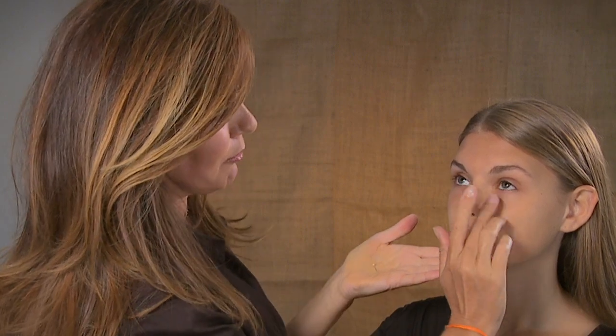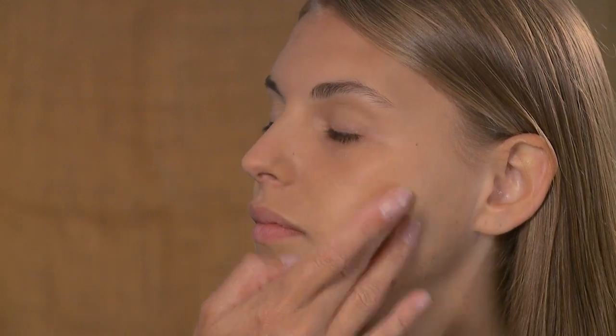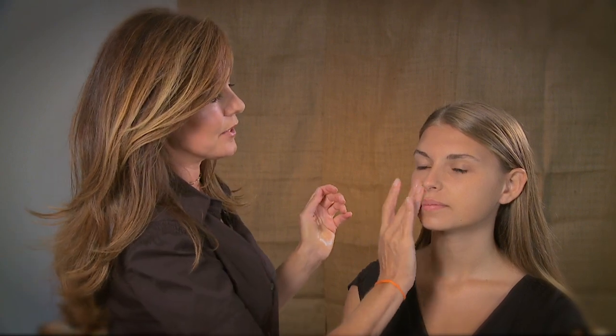What I love to do when I'm formulating is to create formulations that are layerable. I want to be able to layer the foundation over and over and over, even after powder, to be sure that you get the desired level of coverage that you require.